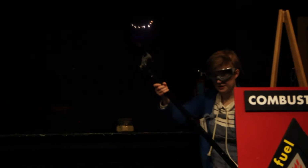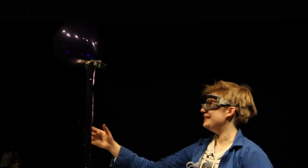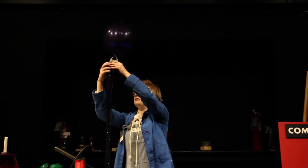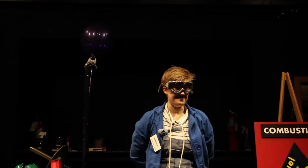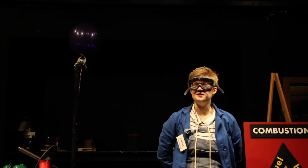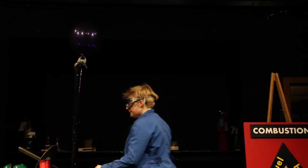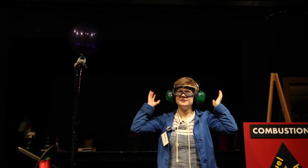Everyone say hello to hydrogen. This balloon is filled with hydrogen gas. Now think to yourselves for a moment, do you think hydrogen is a fuel? If you don't know, that's okay. We are going to find out. Now once again, I'm going to cover my ears with some hearing protection. I don't really like loud noises.